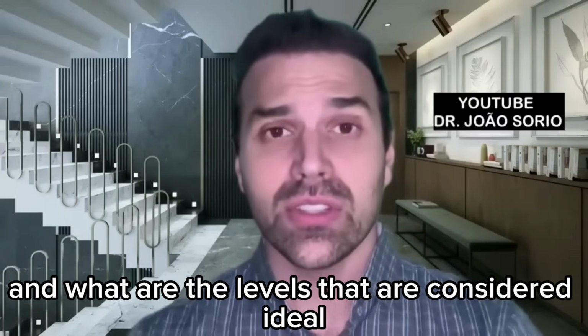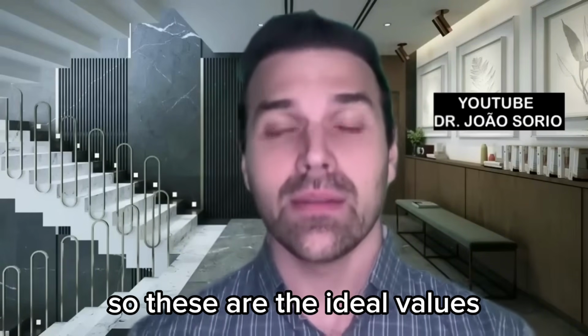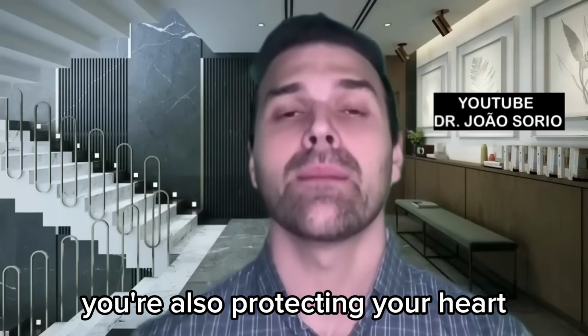And what are the levels that are considered ideal? I'll also put up a chart here to make it easier to explain. So these are the ideal values. If you take care of your thyroid, you're also protecting your heart.